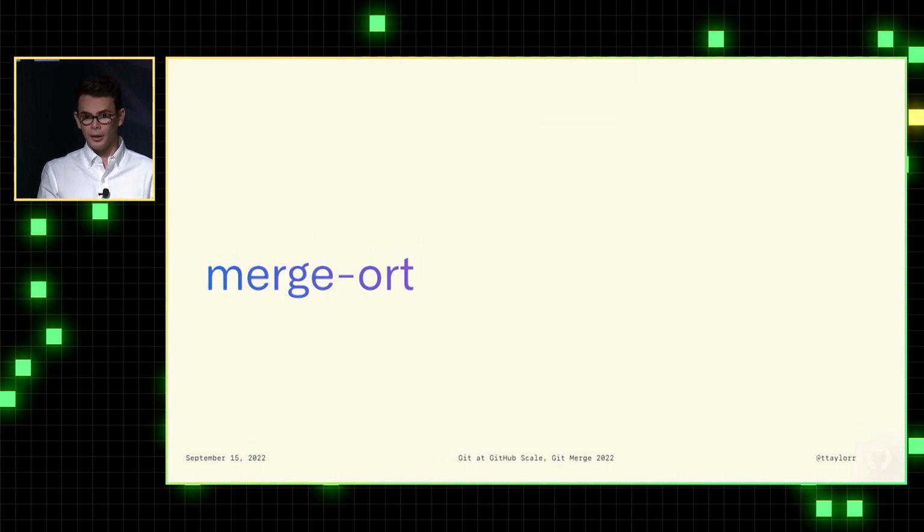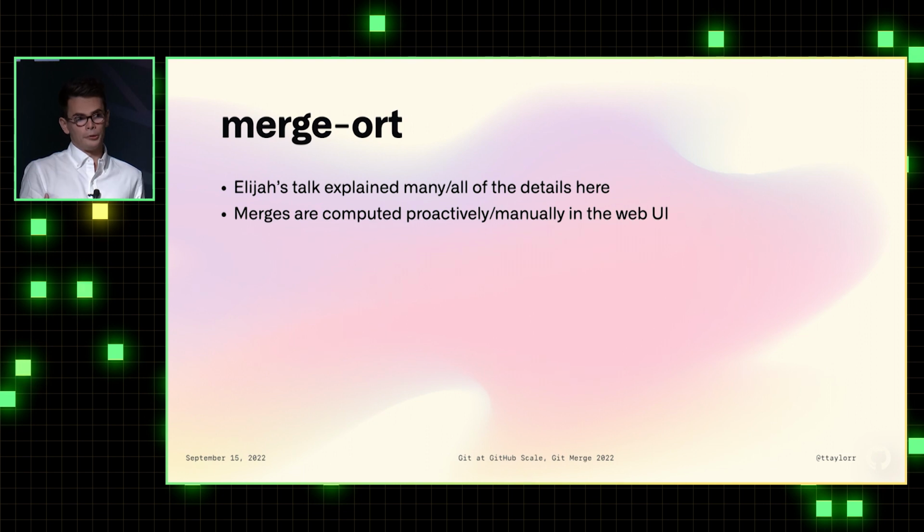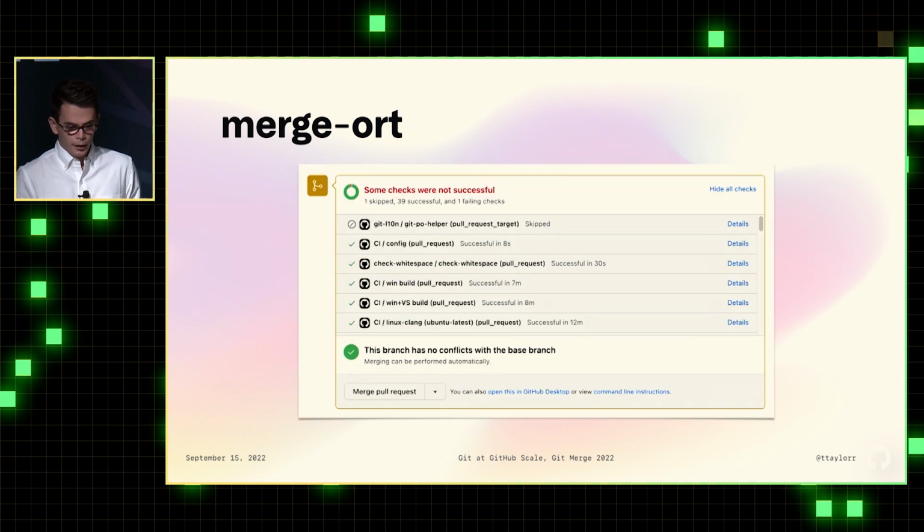Finally, I want to talk briefly about GitHub's deployment of merge-ort. A lot of these details were covered in the talk just before, mine and Elijah's. But I want to talk about how this work sort of progressed on GitHub. So we compute merges all the time in the background on github.com. They power the existence of that merge pull request button that hopefully you're familiar with from the pull request view.